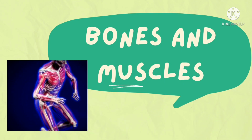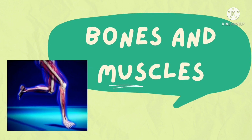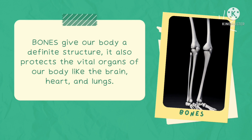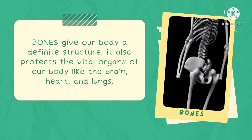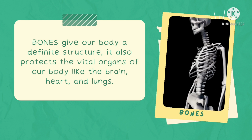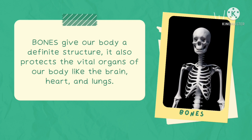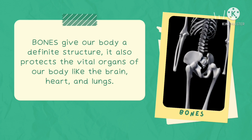Let's discuss bones and muscles. Bones give our body a definite structure. It also protects the vital organs of our body like the brain, heart, and lungs. Ito yung nagbibigay ng tiyak na kayarian sa ating katawan. Ito rin po ang nagpoprotekta sa ating vital organs katulad ng brain, heart, and lungs.